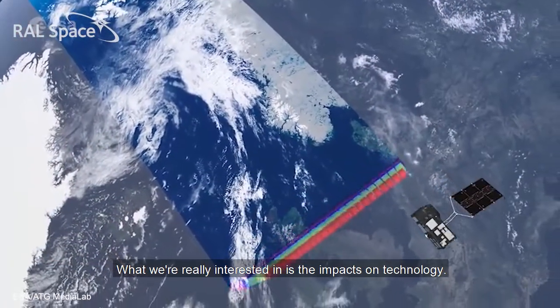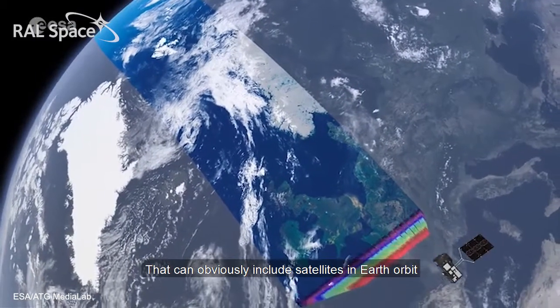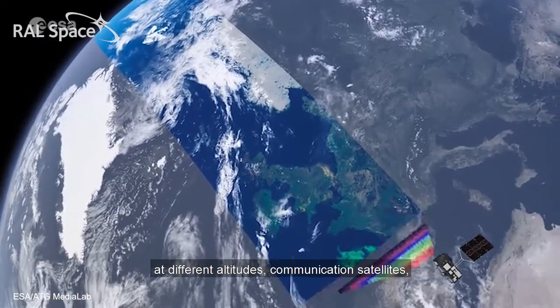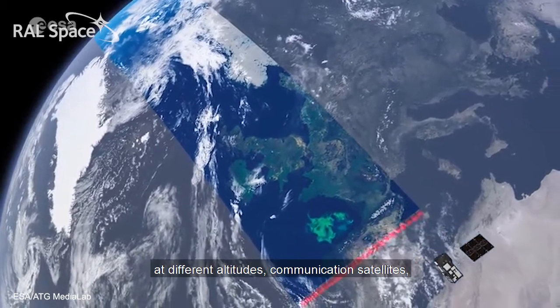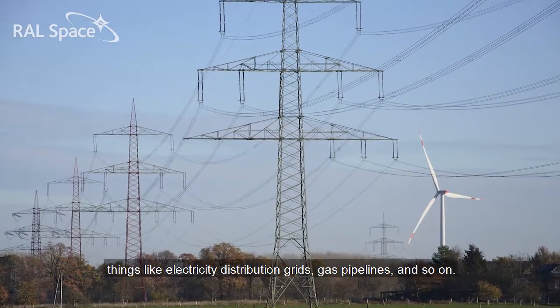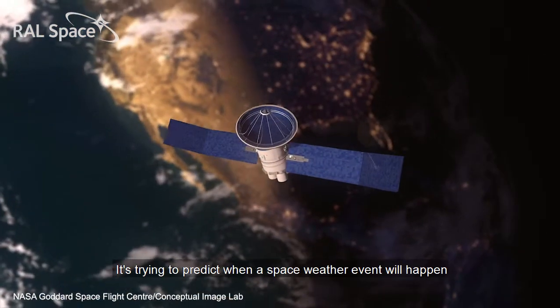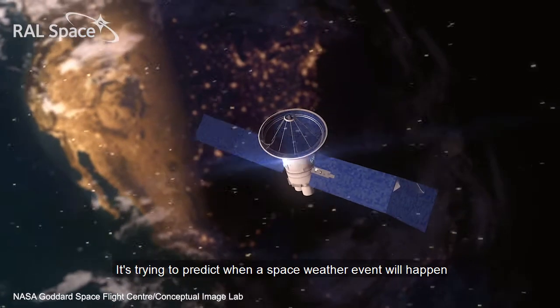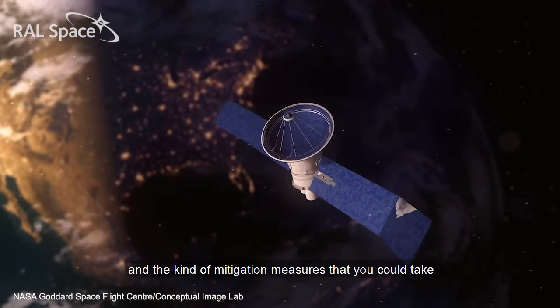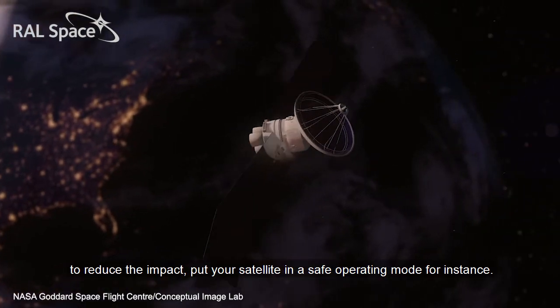What we're really interested in is the impacts on technology. That can obviously include satellites in Earth orbit at different altitudes, communication satellites, weather monitoring, environmental monitoring, things like electricity distribution grids, gas pipelines, and so on. It's trying to predict when a space weather event will happen and the kind of mitigation measures that you could take to reduce the impact. Put your satellite in a safe operating mode, for instance.